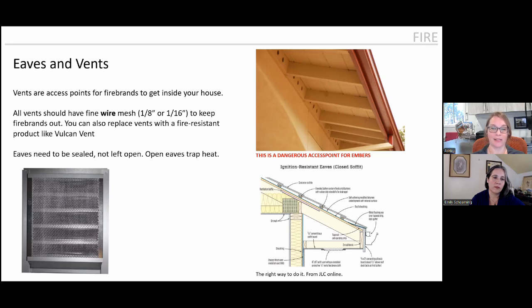1/8 inch or 1/16 inch wire mesh, make sure to use metal and not plastic, will keep the embers on the outside. You can also replace your vents with a fire-resistant product like Vulcan Vent. It has an intumescent matrix that will expand and close the vent completely when exposed to heat. Soffits should be enclosed, ideally with a non-flammable material like fiber cement.